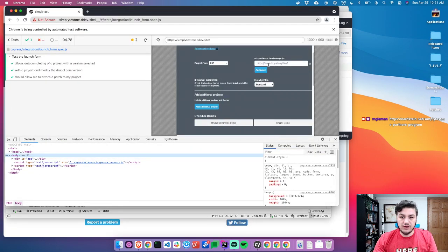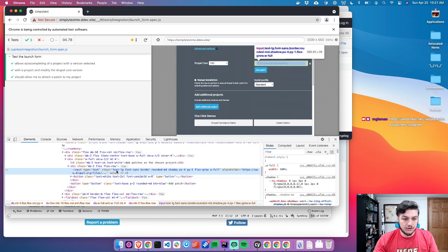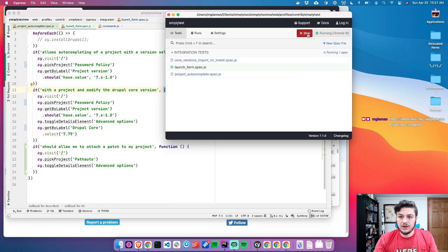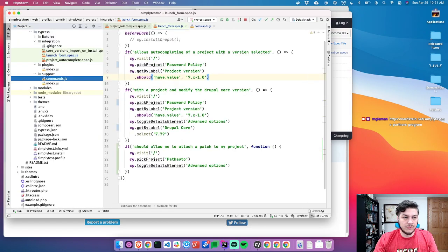So we need to figure out how we can identify these different patch versions. This input has no label, so there's no way for us to fill it in right now. So we need to go through and fix that. To prevent unnecessary runs, I'm going to stop Cypress.